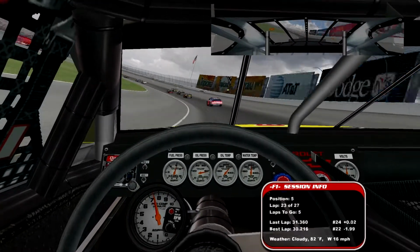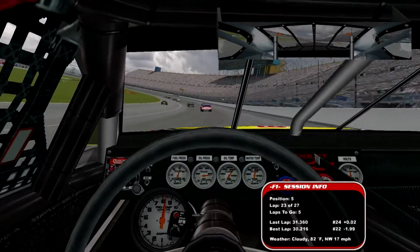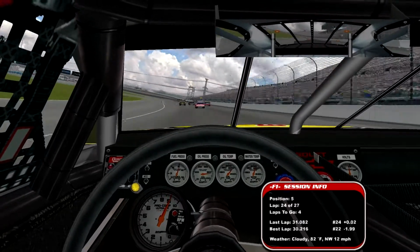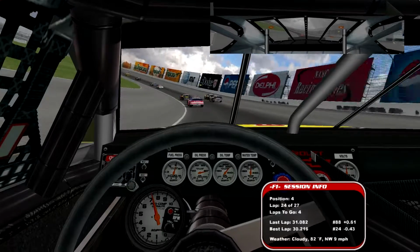This is going to bode well. It's going to play right into our hand here with the leaders in traffic and us having clean air. We're going to get back to Jarrett fairly quickly, and then it's just a matter of catching Brandon and Earnhardt. Nice and wide into turn 1. Let's stay on the bottom as best we can.